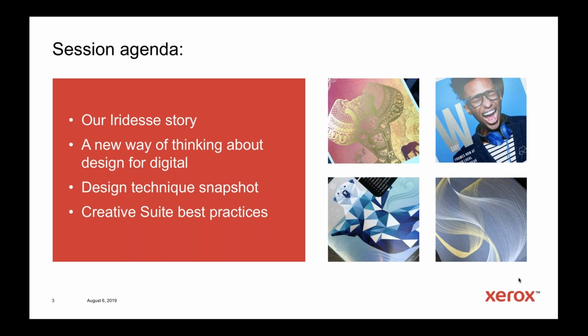We'll share a bit about the change in thinking that we went through when it comes to our design process and how we think about design for digital in this beyond CMYK space for Iridesse, and then look specifically at a snapshot of different design techniques that Iridesse opens up with its gold, silver, white, and clear specialty dry inks, and then get into Nikki taking us through those how-to steps in different Creative Suite files.